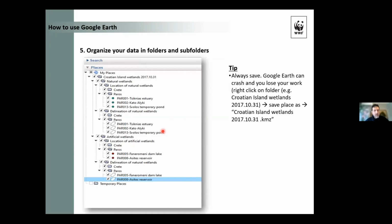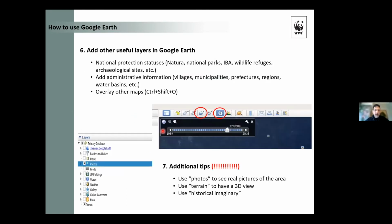The next step is to organize the data in folders and subfolders like that. And finally, it's very important to add some other useful layers in Google Earth, like national protection status, administrative information, or overlay other maps. And of course, use the historical imagery of Google Earth that gives you a lot of information for the status of wetlands some years ago.